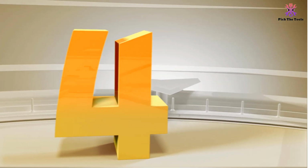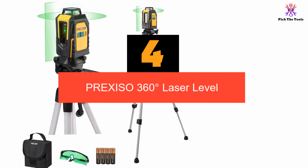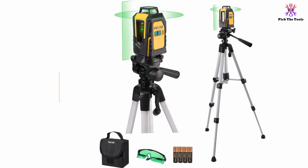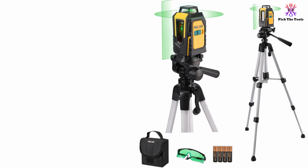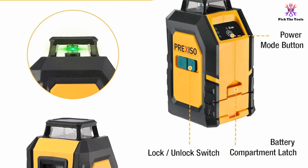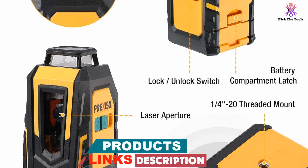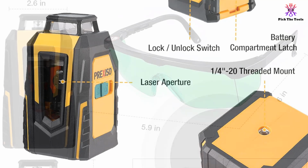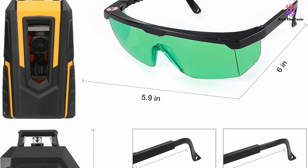Moving on at number 4, we have the PREXISO 360 degrees laser level. The PREXISO 360 degrees laser level is a versatile tool that offers accurate and efficient leveling for various applications. With its 360 degrees green laser source and 3 projecting modes, it can easily project bright horizontal, vertical, and cross lines onto flat surfaces. The green laser is 3 times brighter than red laser, providing maximum visibility up to 100 feet with high accuracy. This laser level is suitable for tasks such as construction, tiling, home renovation, and more.